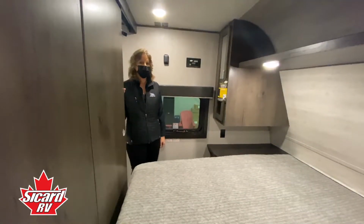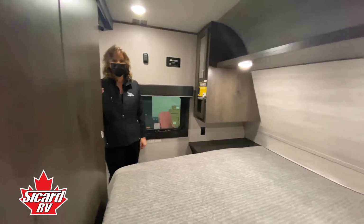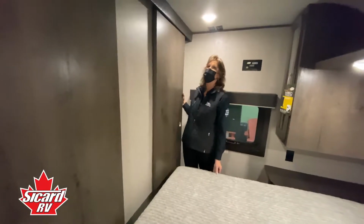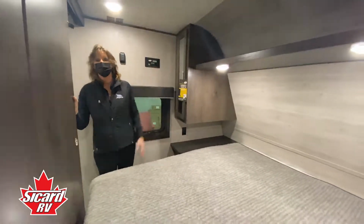We're now going to go through the inside of the unit. The Jayco 267 has a standard queen bed, which is a 60 by 74. New for 2021 is the solid door. It used to be a curtain, and LED lights above the bed and in the ceiling.